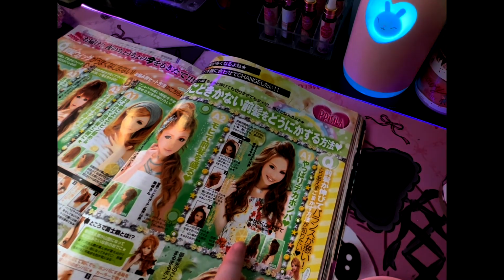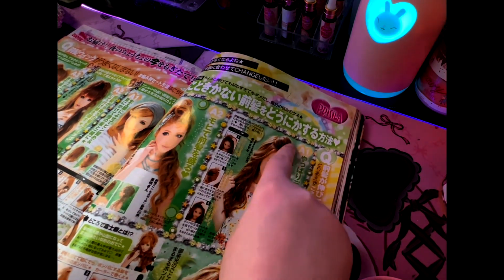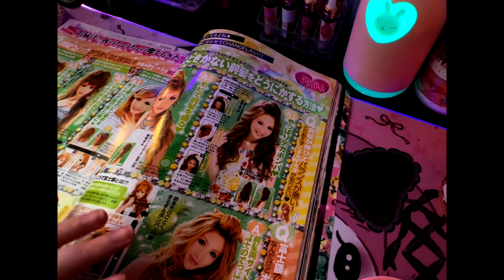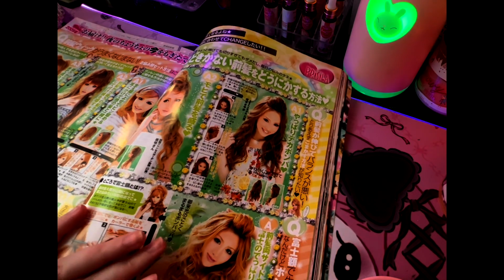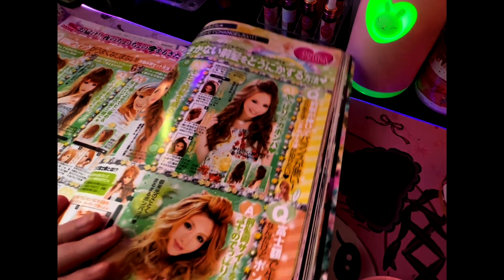I've done hair like this before. I was a little heavier handed with my curls, but pulling your bangs back is very, very popular. We see Shizukamoto also doing it here. The way you usually do this is you tease the root so you can get that poof up in there, and then you pull the bangs back and pin them, and then you just curl your hair and you have a really cute look.